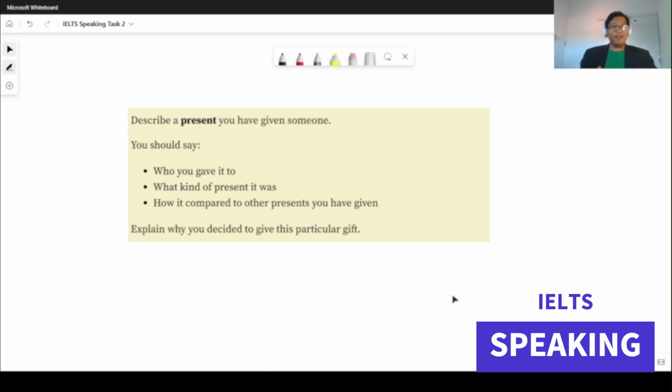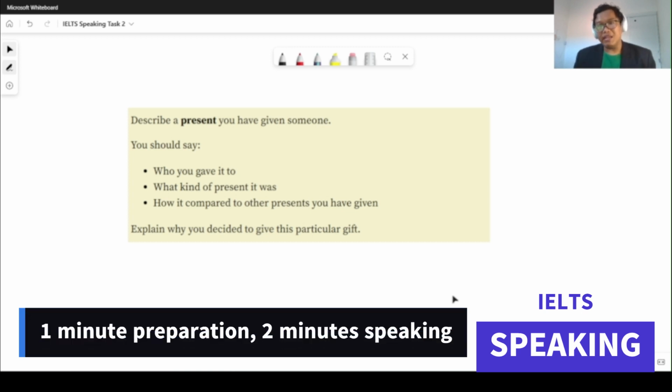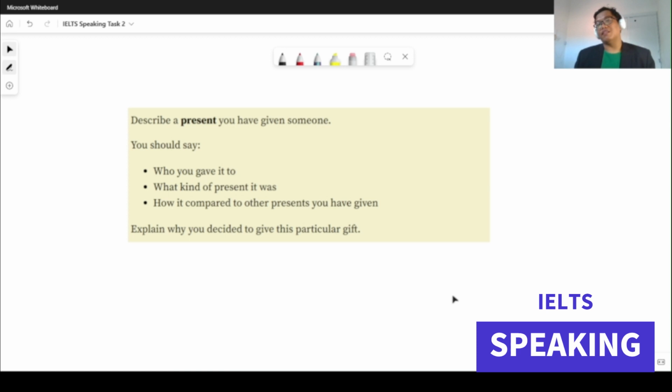So I already have a sample question right in front of me, and we're actually going to do the question together from the planning all the way to the execution. And just a reminder for IELTS Task 2 speaking, you do get 1 minute of preparation time. Now, you might think that's quite long, that's actually quite good. But it's not as simple as you think, because while I have a question here that seems quite easy, in the real test, you cannot predict.